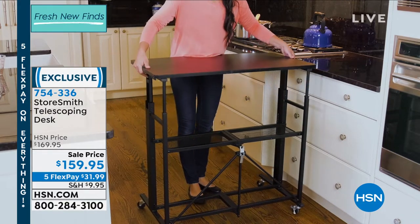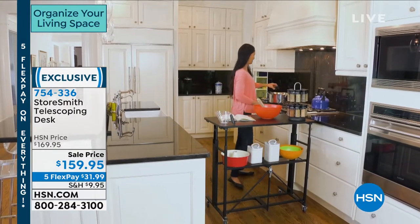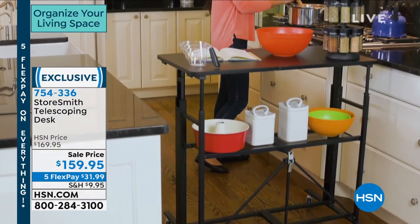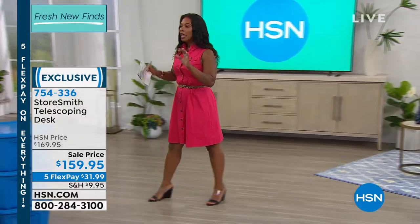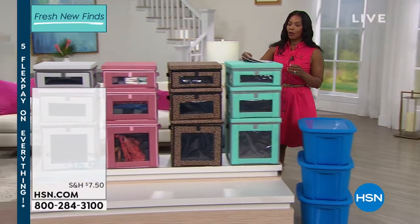It's completely up to you how you use the desk, but the idea that you have different elevation options just makes it a lot more convertible for you. It can actually customize to 7 height adjustments available for any height. So whether you're taller or shorter or anywhere in between, you do have $10 off of the price on that one. So that one is from StoreSmith. And since we're talking about StoreSmith, let's keep it going.